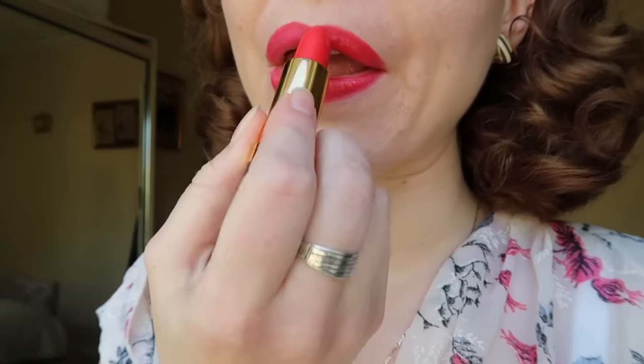Of course, I had to finish off the look with the lipstick shade Fire and Ice by Revlon, which came about in the 1950s.